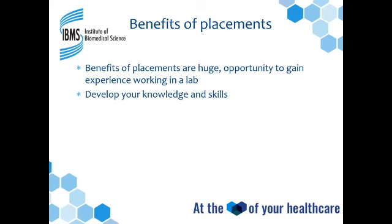It gives you an opportunity to develop your knowledge and skills, also allows you to significantly improve the opportunities for employability. So what you learn at university, you apply that to practice, you get to develop those skills. If you're unable to secure a placement through university, try and contact local labs for work experience opportunities, or for a voluntary position to allow you to complete your portfolio.